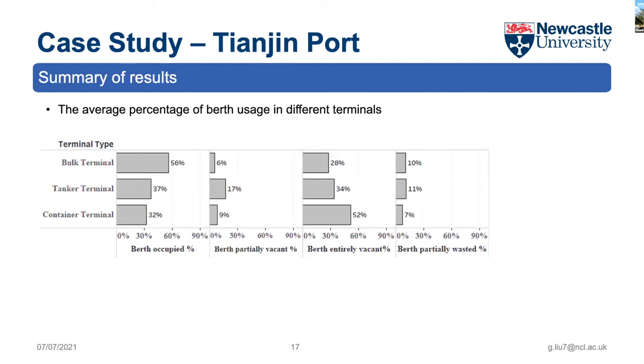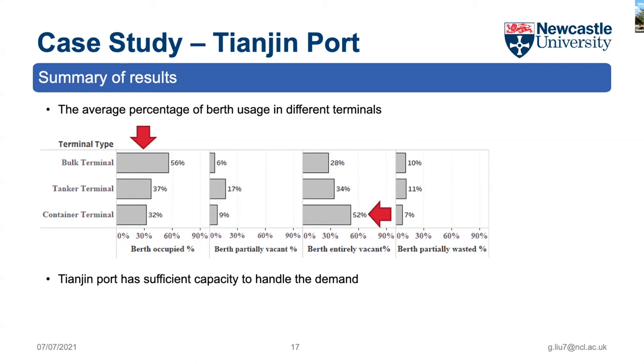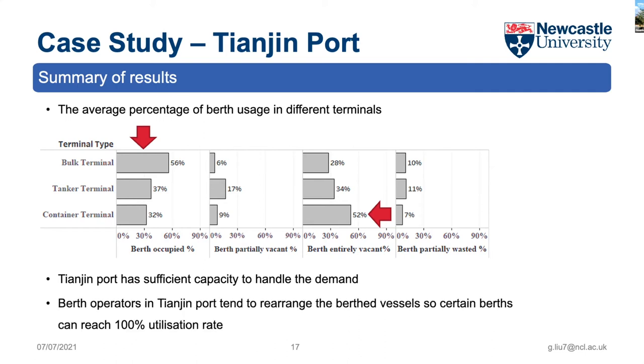These figures show the average percentage of berth occupied, berth partially vacant, berth entirely vacant, and berth partially wasted in different terminals. The results show that the dry bulk terminal is the most occupied and the container terminal is the least occupied throughout the year. The statistics indicate that in 2012, Tianjin Port had sufficient capacity to handle the demand. The study also found that berth operators in Tianjin Port tend to rearrange the berthed vessels, so certain berths can reach 100% utilization rate.